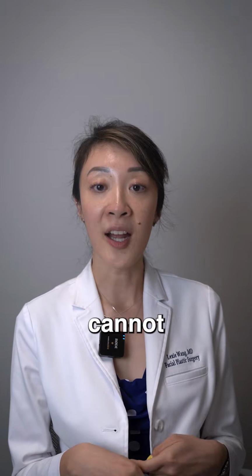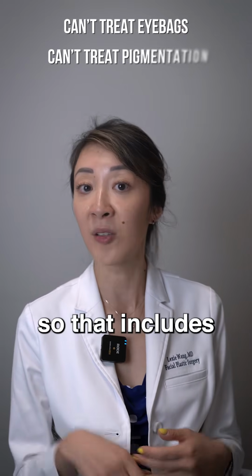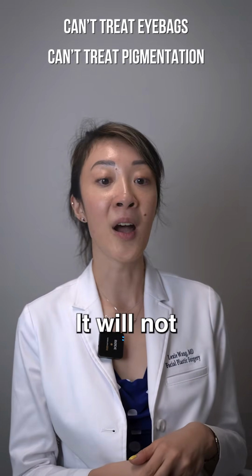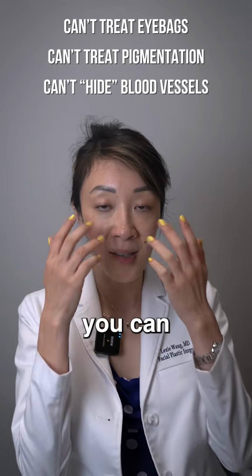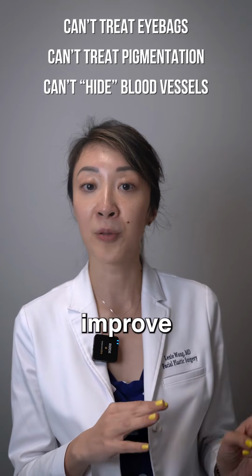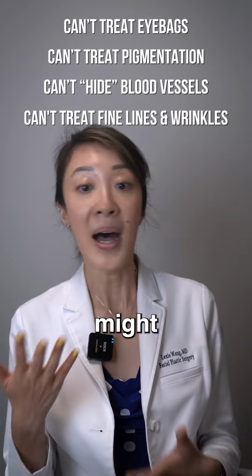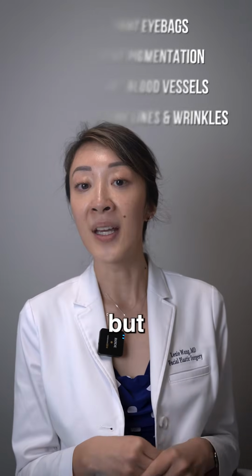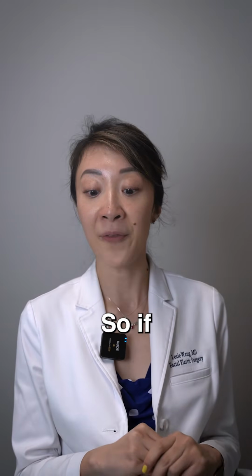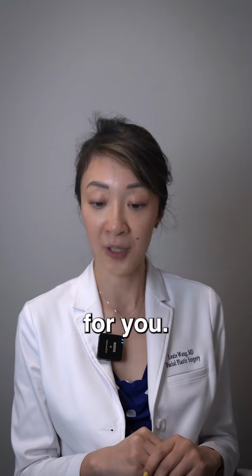Under eye filler cannot treat eye bags. It cannot treat pigmentation, so that includes dark circles. It will not make blood vessels that you can see in the lower eyelids less prominent. And it will also not improve fine lines of your under eyelids. Now, like I said, it might help some of these, but it is not designed to treat those. So if those are issues you are struggling with, under eye filler is not the option for you.